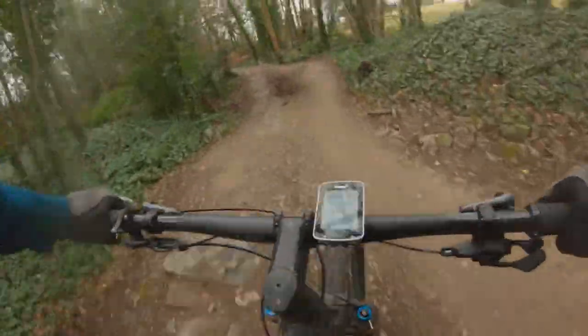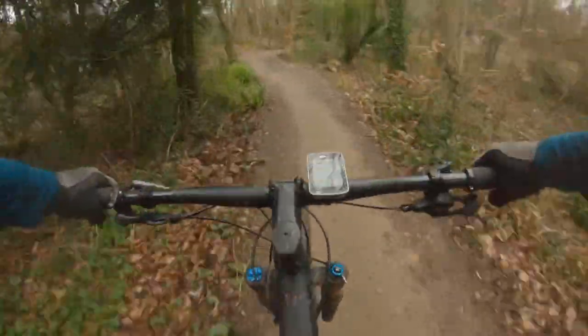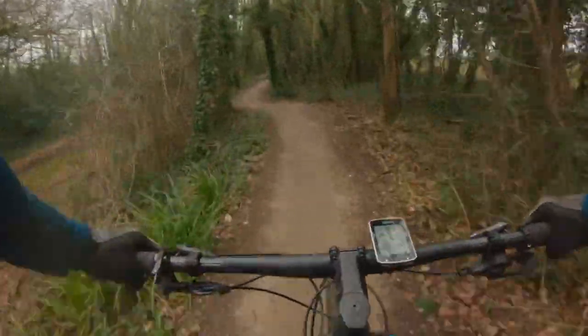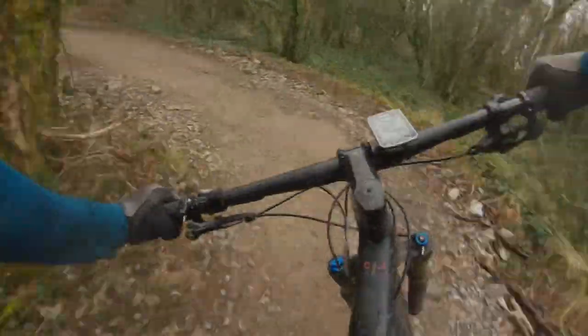Woo! Oh, came up short. That's better. Pump and jump. There's so many little spots like that that do make it a lot more engaging. Just using my lockout there. I'm in hardtail mode now. Locked out the back end. Keep all the watts, all the watts propelling me forwards. Oh, should have pumped and doubled, but that's what my wife says anyway.